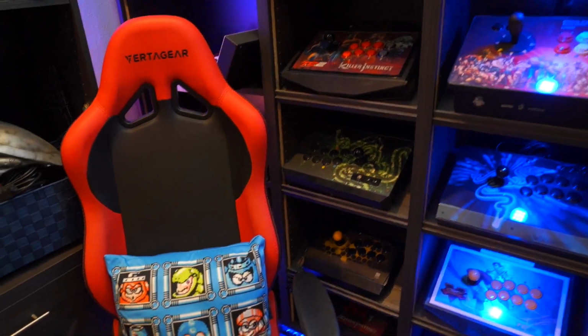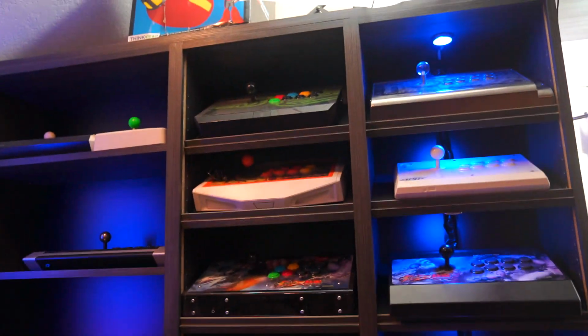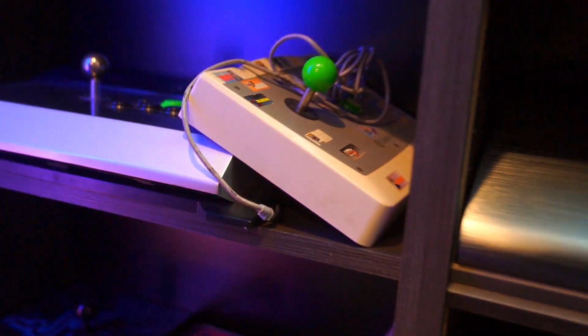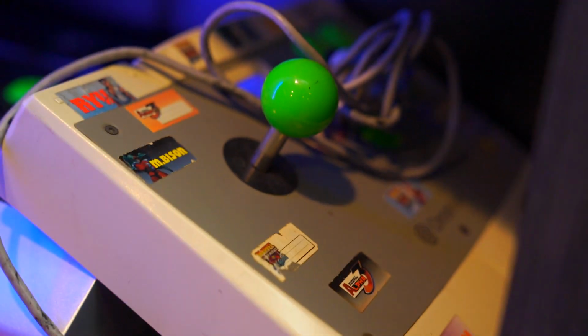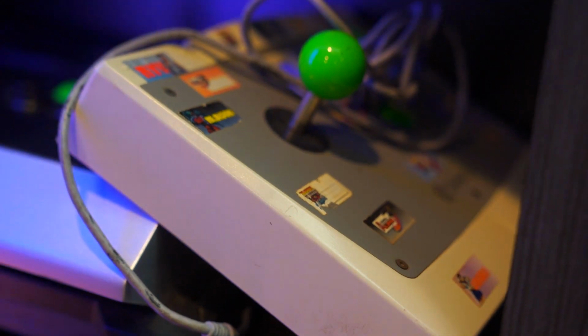This once again was another idea from Jessica. Bless her, because this thing looks really cool. It's a neat conversational piece, and I still have to install some lighting and such in here. And believe it or not, here is the first arcade stick I ever owned. And it still kinda works.